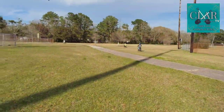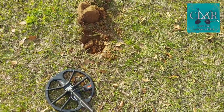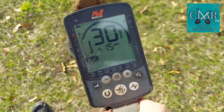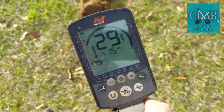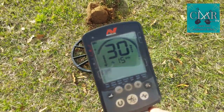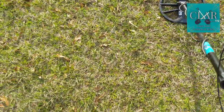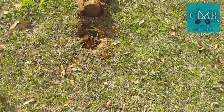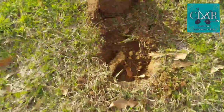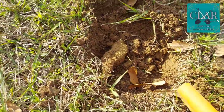Let's keep on digging. All right, so we got some sweet little dirt bikers hanging out, riding through the park on the dirt bikes. That's awesome. This is the same hole I just found the two in, but check it. It looks like we still got, I mean, from that reading, it looks like we got more quarters right here in this hole. So I'm gonna set the old Equinox down for a minute and bust back out my Garrett.